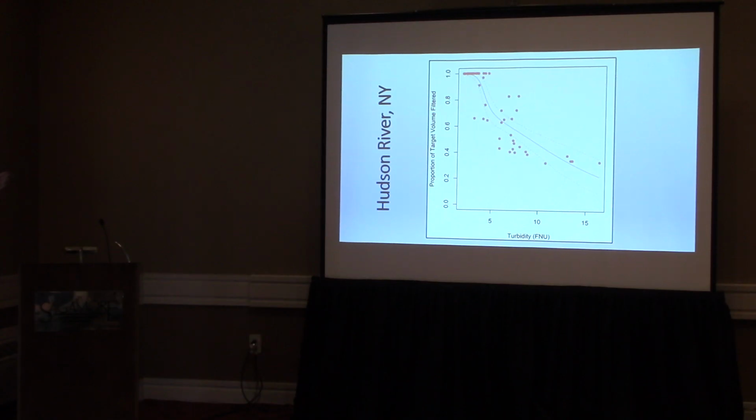This was not a surprise. So the y-axis is showing you the proportion of our target volume that we got. We were trying to get 2 liters in every sample, and when turbidity was low, meaning less than 5 FNUs, we were able to get our target volume almost every single time. As turbidity increased to 10 or higher, we were generally getting less than 50% of the target volume. So this basically means the robot's not immune to filter clogging, right? Just like any other filtration method. So not a big surprise.